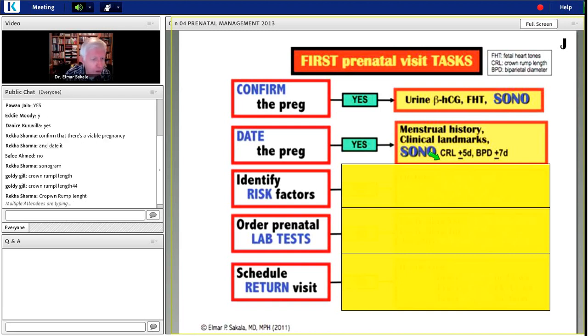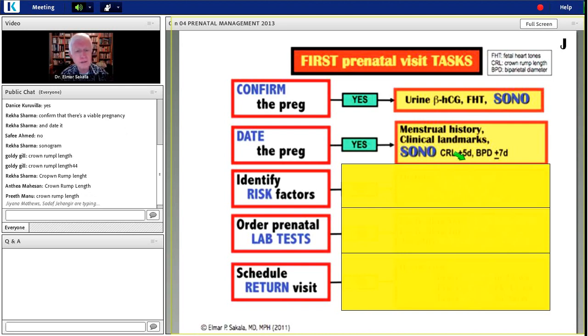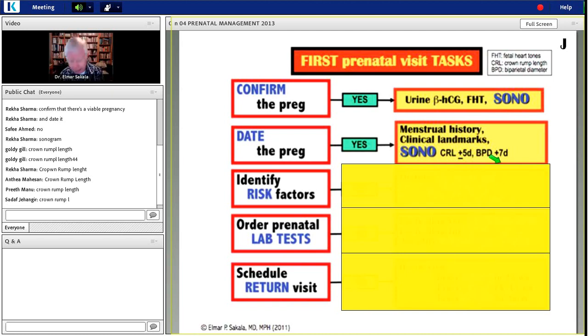Crown rump length, Goldie, exactly. This crown rump length is plus or minus 5 days in the first trimester, and biparietal diameter is plus or minus 7 days. So that's going to be what we use for dating.